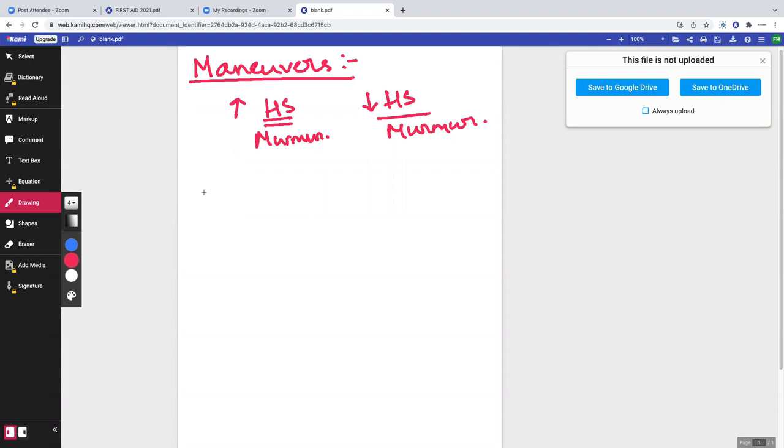First and foremost, let's start talking about maneuvers that will increase your afterload. Are we clear? For example, what do we have to do to increase our afterload? By increasing afterload, we mean that we have to do things or something needs to change in the body in order for the total peripheral resistance to increase. Yes or no? Fast answers, please.